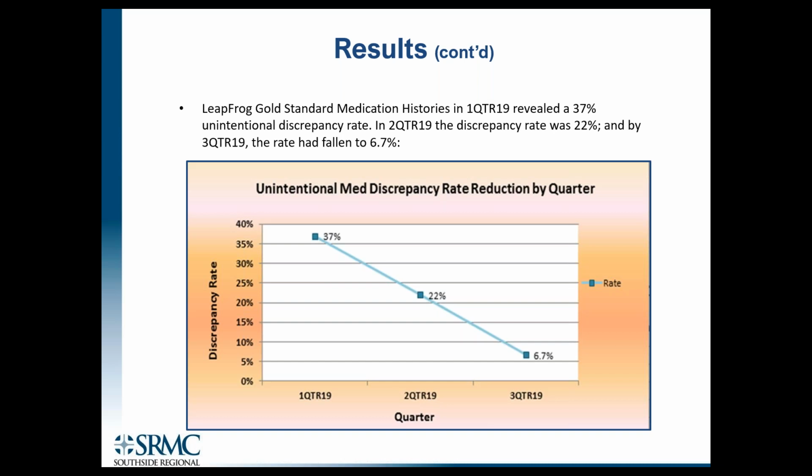unintentional discrepancy rate. And again, this is only with having a technician on Monday through Friday, 10 to 6:30. So this doesn't cover evenings, weekends, things like that. So we were very proud of this impact and feel that this has definitely shown a benefit for our patients.